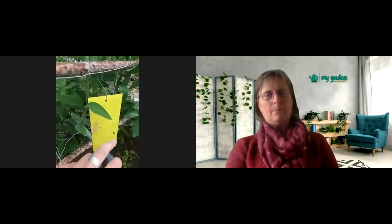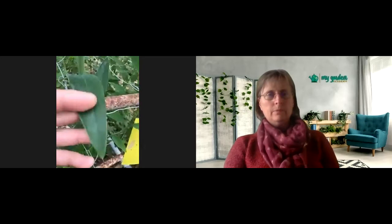So to combat that, we use the yellow sticky traps. The adult leaf hoppers stick to the trap. You stop the life cycle, so you're back to having a nice green leaf. So that's how we combat them, really.